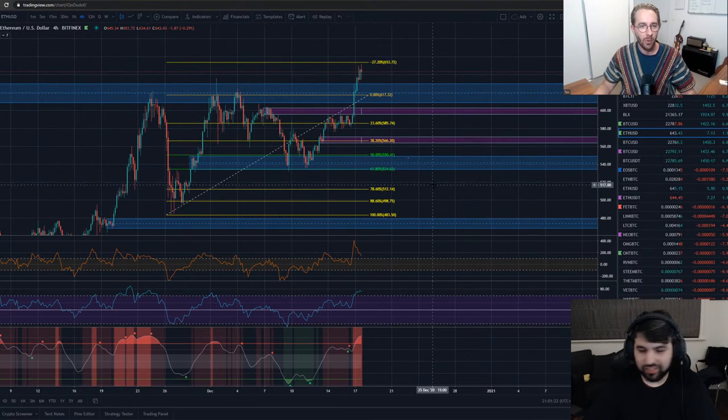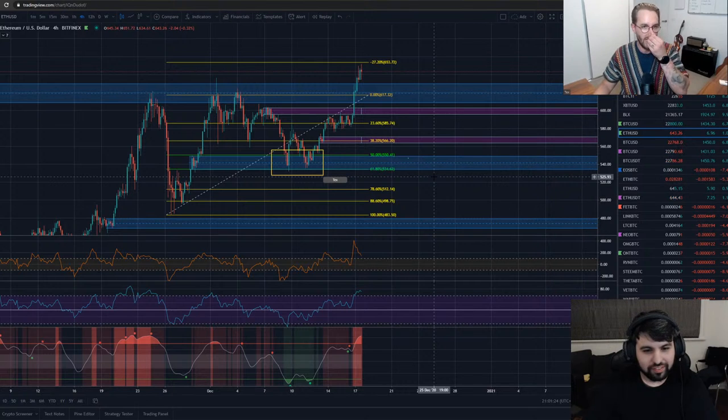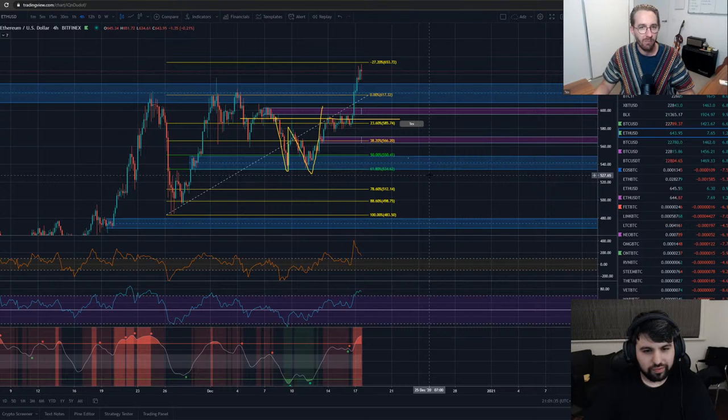All right, 27 extension. Here we are now. We pushed off. We double bottomed, as we said here, from this point now, the 51, right from that golden pocket. We've made this gorgeous W pattern. We've broken the neckline. We pushed from the 23, and here we are now at the 27 extension.